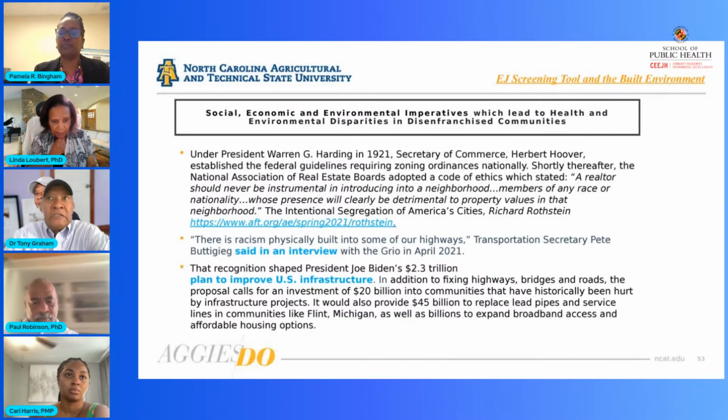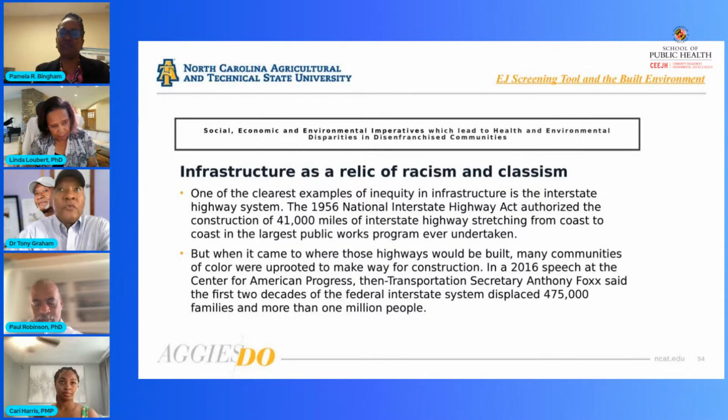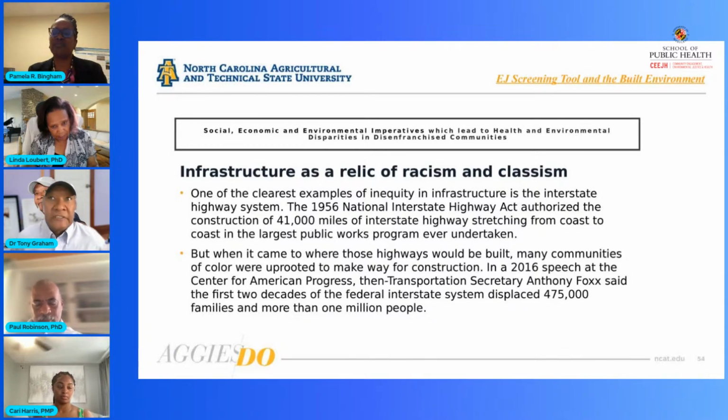That recognition is what helped shape President Biden's infrastructure bill, to recognize that racism was built into our physical built environment, and we had to do something about it. This was brought up by Dr. Luber in her presentation as well. Next slide, please. One of the greatest, clearest examples of inequality in infrastructure is the interstate system.